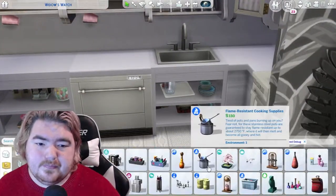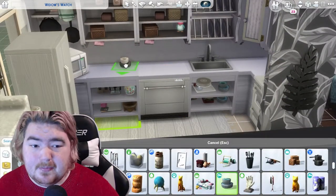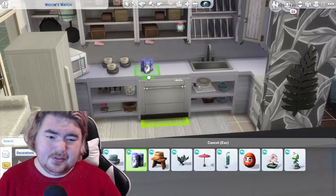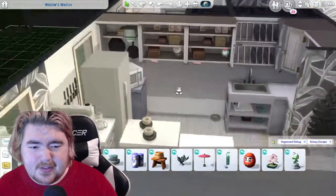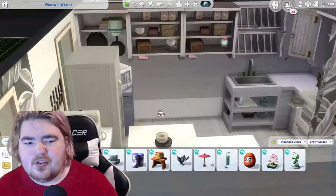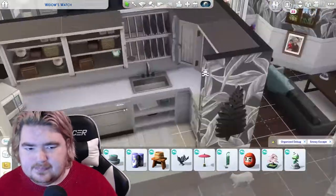So I don't know. Because I was like, oh, we could use these plates and bowls. I just really love these cabinets. Oh my gosh, no. Stop it. Stop it, throat. What are you doing, throat? But I love these cabinets so much. Seriously, they're some of my favorites in the game.